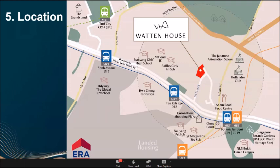So this location, I don't need to explain more, a lot of people know that it's a prestigious area. It is for the rich people, maybe it's about growing your child in the right neighborhood, giving them the right childhood, the right neighbors in Watten House. This is the best gift that you can ever give to your children. So there is very high demand in this area.